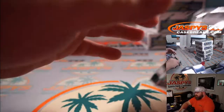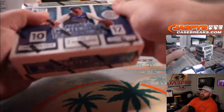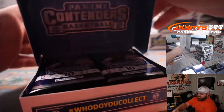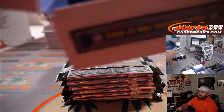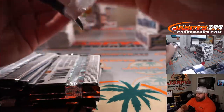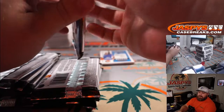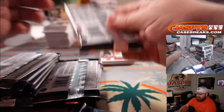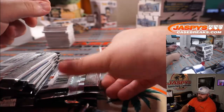There's lots of really cool die cuts in here, though. I mean, it's Contenders. They always look great. This product's so underrated. Even though it's highly liked, it's still so highly underrated every single year. Prism this, select that, optic this. Contenders the whole time just sitting there like, what, you don't love me? We do. We do, Contenders. We love you.